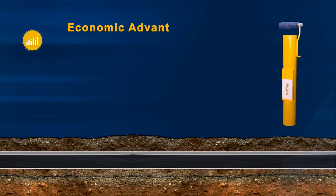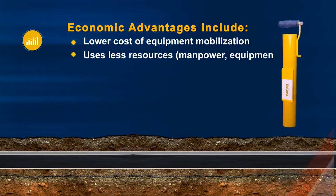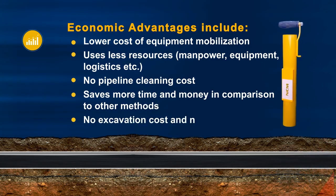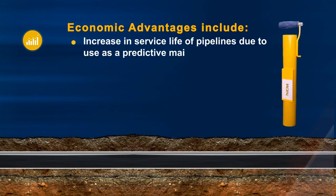The economic advantages include: lower cost of equipment mobilization. Uses less resources, manpower, equipment, logistics and so on. No pipeline cleaning cost. Saves more time and money in comparison to other methods. No excavation cost, and no loss of production. Increase in service life of pipelines, due to use as a predictive maintenance tool.